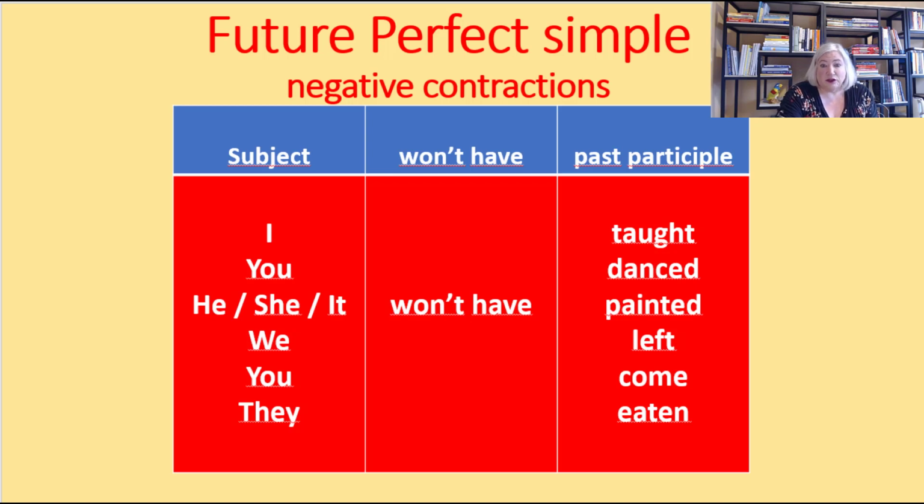With negative contractions, subject, won't have, and past participle. I won't have taught. You won't have danced. He, she, it won't have painted. We won't have left. You won't have come. They won't have eaten.